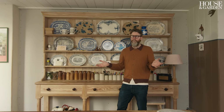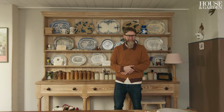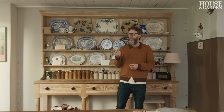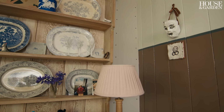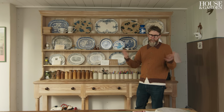Immediately on from the kitchen is our living room. I'm not going to show you the whole space because our puppy has gradually worked her way through most of the furniture. So far she's eaten 2 armchairs and the best part of a sofa. But one piece of furniture that luckily she's yet to eat is this bath dresser, which is one of the pieces of furniture we make.